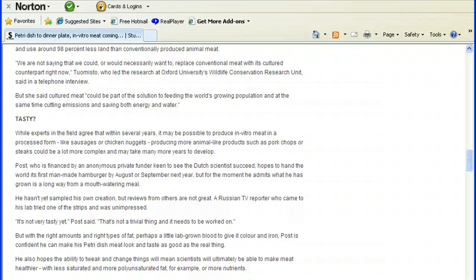Well, I've already read one that said 2012, so this one says several years. Okay. It could take, well, producing more animal-like products such as pork chops or steak could be a lot more complex and may take many more years. And his post is financed by an anonymous private funder keen to see the Dutch scientists succeed. We have the anonymous invisible money man.